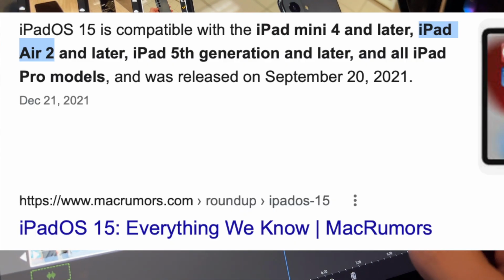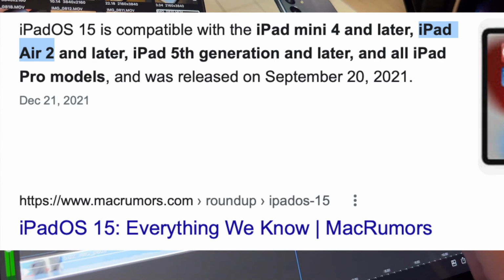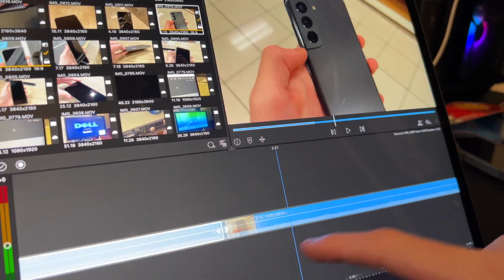Plus, the iPad Air 2 from 2014 is still getting updates, we've probably already heard, but still, that is a testament to how good Apple actually is with their updates.